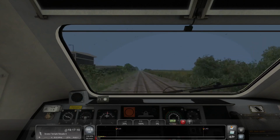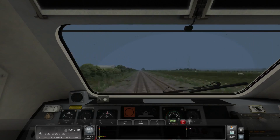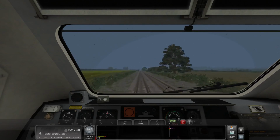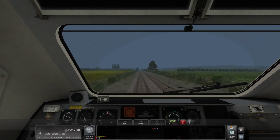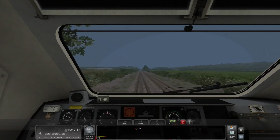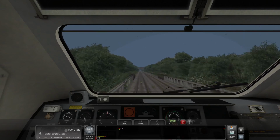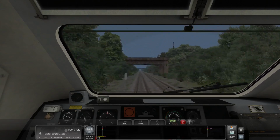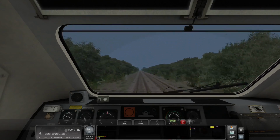Highbridge and Burnham will be the next station that we do see. I'm at 100 once again. Let's go ahead and drop the throttle off. So the track is fairly straight up to Highbridge and Burnham. We're going to eventually have a left turn slightly as we go through the station. I can see it coming up here, actually. Or maybe I'm imagining that.